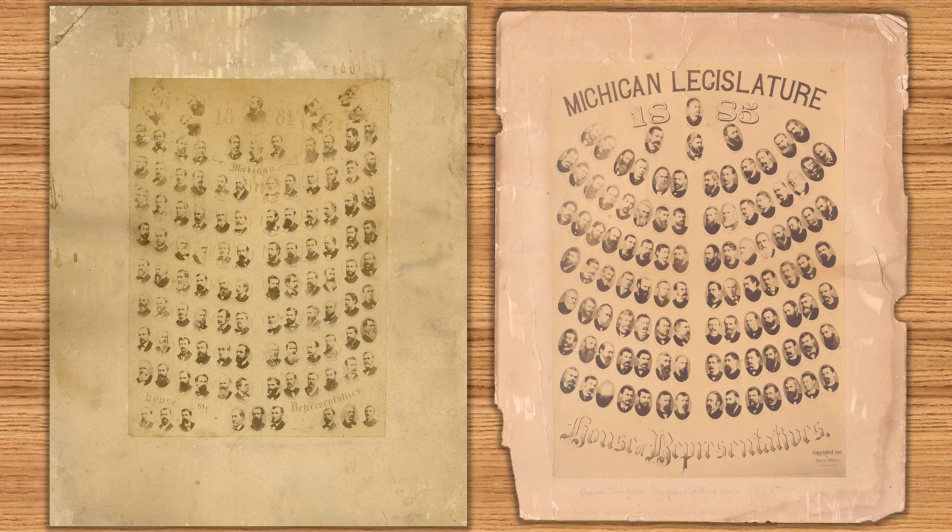these composites. It became good business to be associated with the legislature, and having a photo studio in Lansing meant vying for that job. Ultimately, just a few photographers over the years gained that association and became quite successful, whether because of the consistent work or because of their high-quality products.